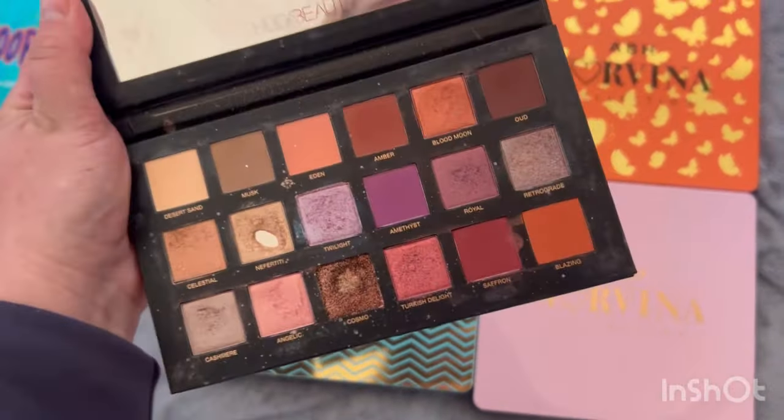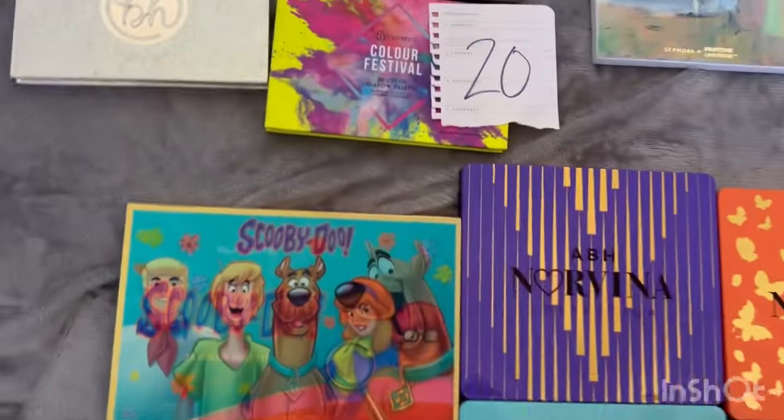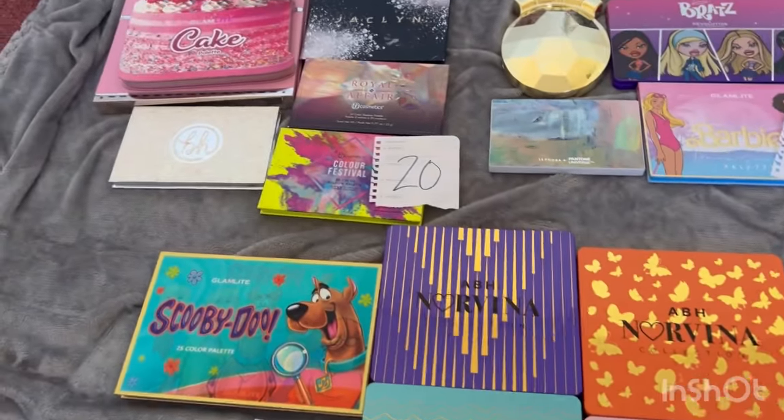This is what mine looks like. I did use it a while, but this was years ago. I'm gonna go ahead and get rid of this one because I have many Huda Beauty palettes. Okay, 20 pans. This one is actually shocking me for all these big pans because I think I'm gonna get rid of a bunch of these big palettes.